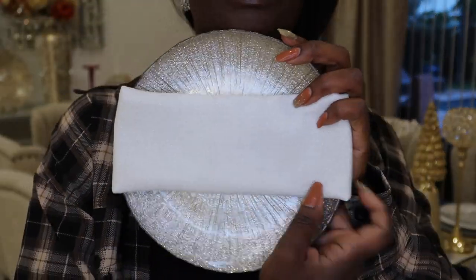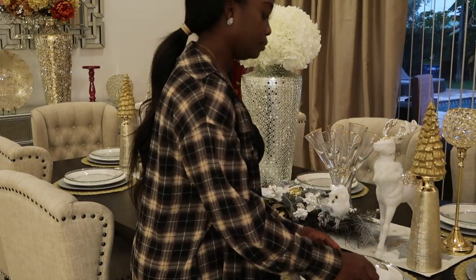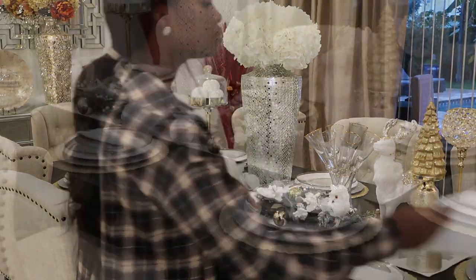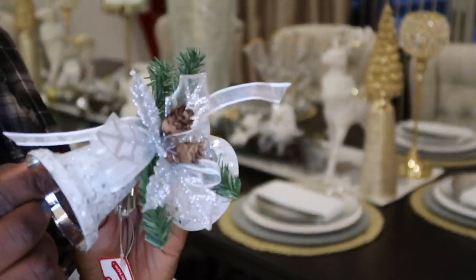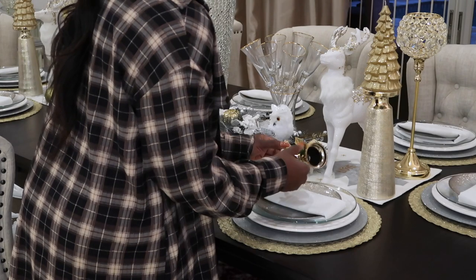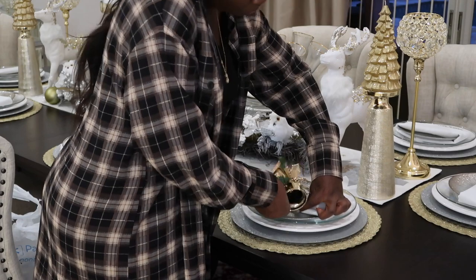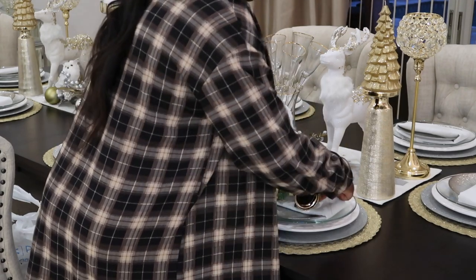You know what I'm in love with? The Christmas tree candles sitting on top of that candle holder, the gold Christmas tree candles. I love these. I bought them a year ago. I can't even remember where. But I love them. They're so pretty and they're glittery. So these little bells, I bought gold and white and silverish from Walmart for like $1.48, and I'm just gonna lay them on top of the napkins to make it look so glam.